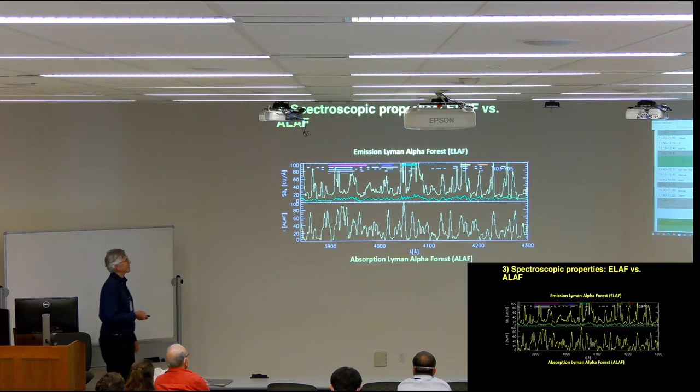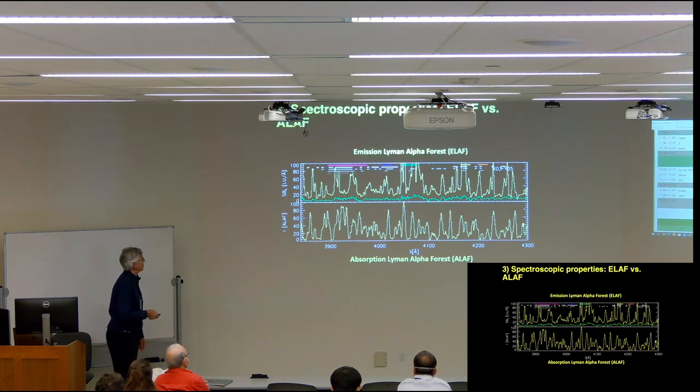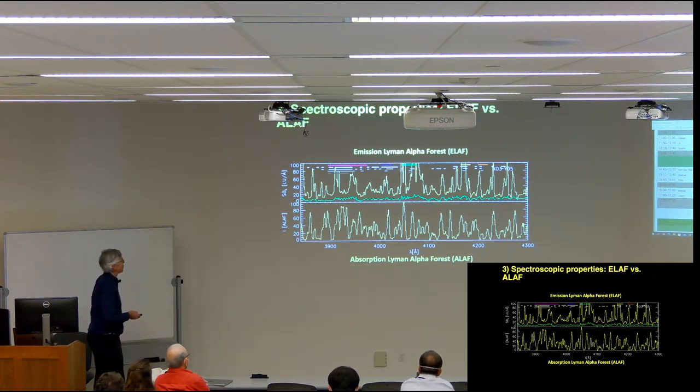Because I think they look the same, I'm going to come up with a new name, and the new name is going to be the emission Lyman alpha forest. And so we have to rename this the absorption Lyman alpha forest. Okay. So from now on, bear with me. I'm using this terminology. Maybe it'll catch on.